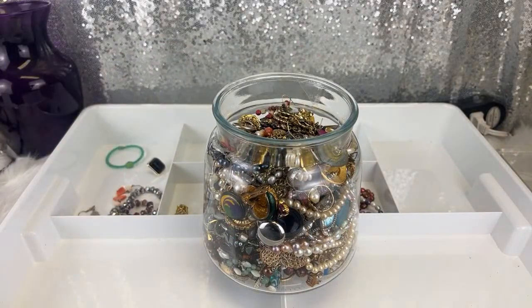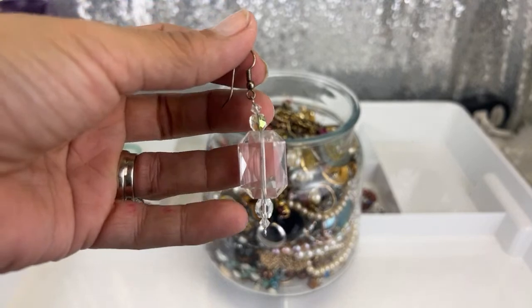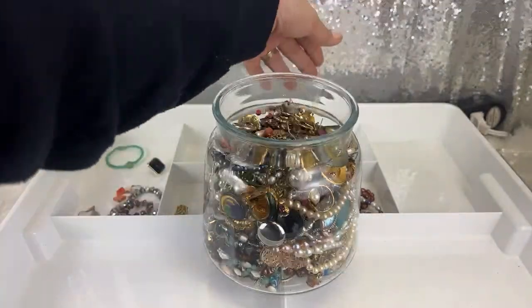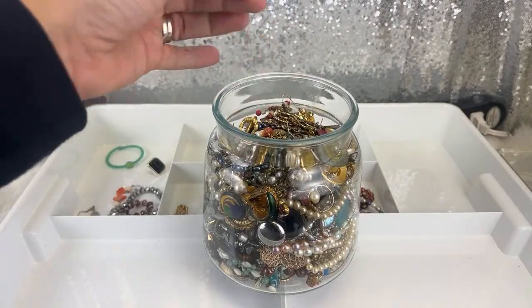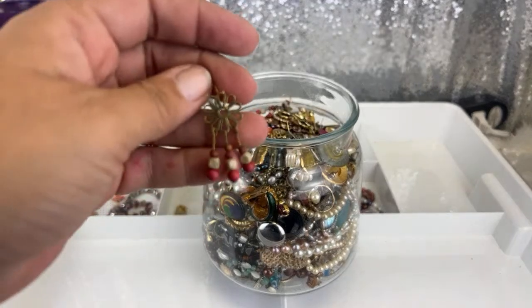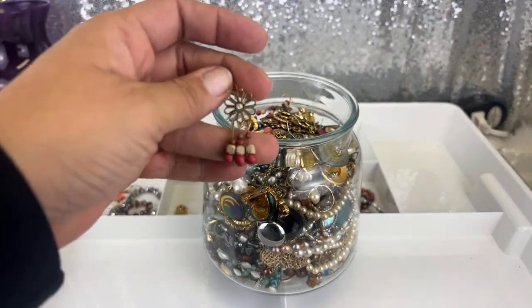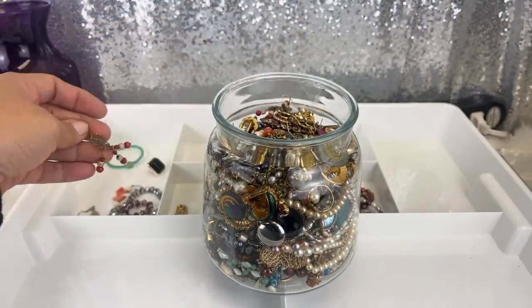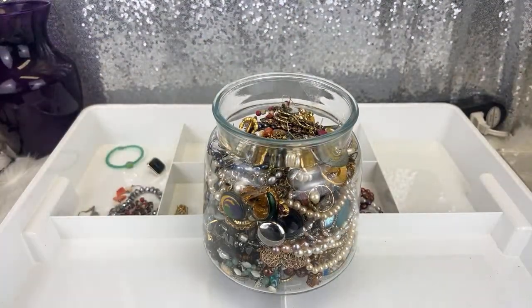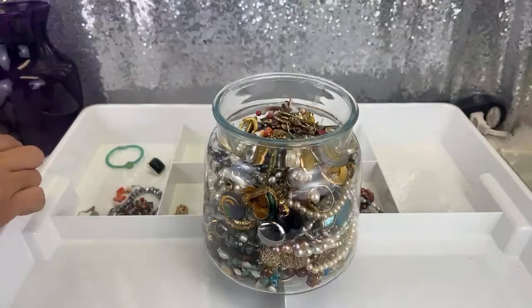This came off. I like this. This is probably handmade, but that's pretty. We'll see if we can get a match for that. Put that there. We got this earring. Cute. Small. Not what I would really wear. So that'll go there.